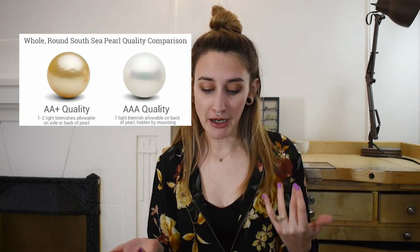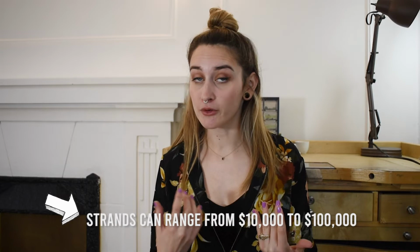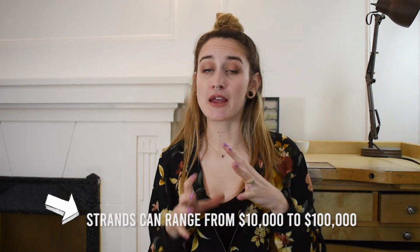A strand can range from anywhere from 10,000 all the way up to 100,000 for a strand. However, they have a very beautiful luster. They have a very clean shine. So if you're lucky to have one, they are very beautiful. They are also some of the largest. Because they have such a long growing period, you can have pearls from anywhere to 10 to 15 millimeters.